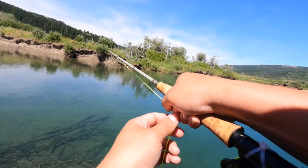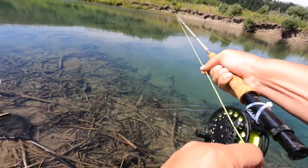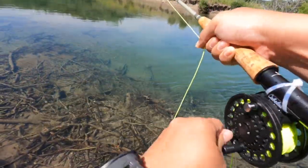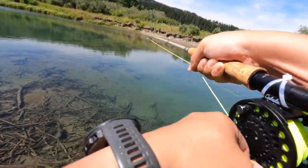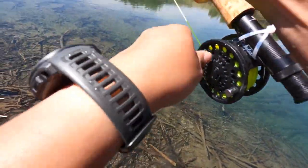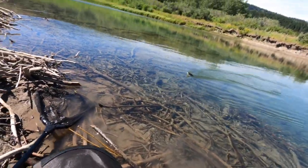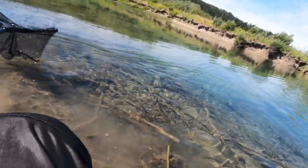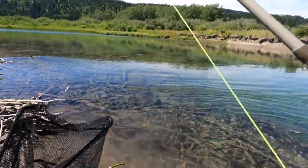Fish on. Yep. Another one. Second one. Gotta die over, guys. Let's not speak too early. Get a net. Get a net. Okay. Come, come. Yep, come. Second one, guys, we got it dialed.